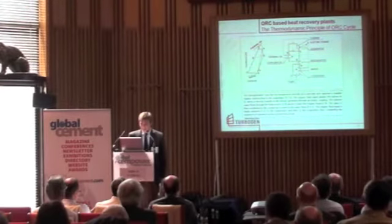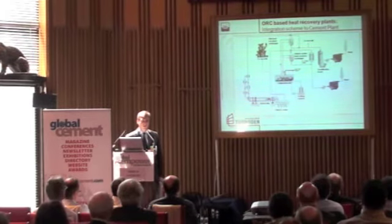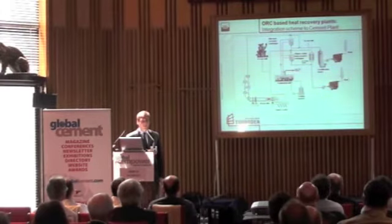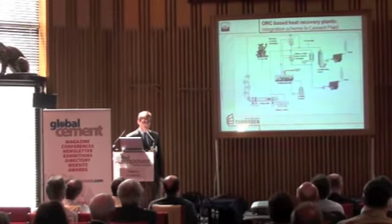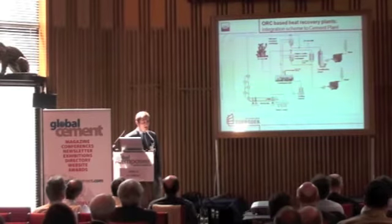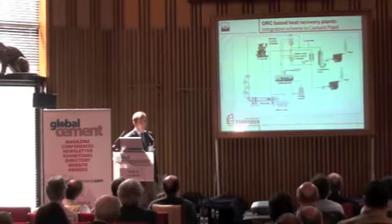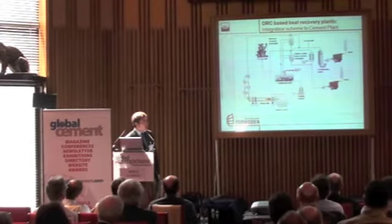Another very big difference between the organic Rankine cycle and either steam or Kalina is that we have an intermediate loop to take the heat from the primary heat source, delivering it to the organic working media. You see, this is a very typical and general scheme describing how we couple to a cement plant.